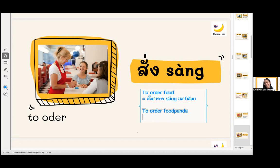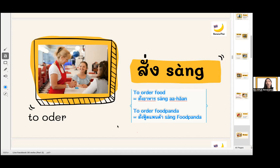I just use Foodpanda. If you want to say order Foodpanda, it's an application to order food in Bangkok. To order Foodpanda, you can just say sang Foodpanda. It means order food delivery, sang Foodpanda.